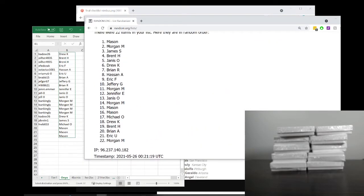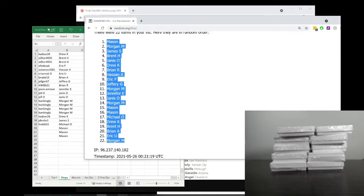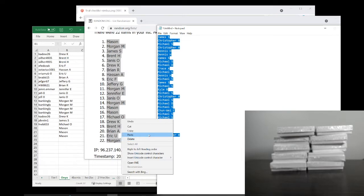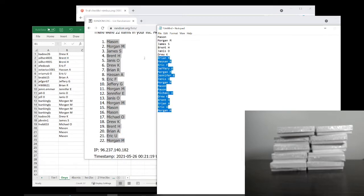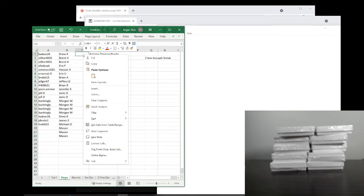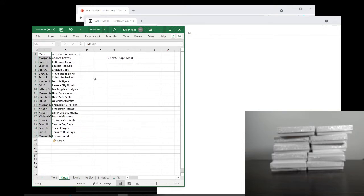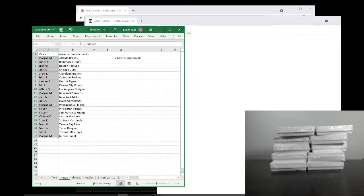All right, so we have Mason down to Morgan. Let's paste the list in here. So Mason down to Morgan. This just gets rid of the numbers. If I paste it right into Excel, it gets the numbers added next to it, which makes sorting impossible. All right, paste. Move this over. We'll read the teams off in just a moment. Save.